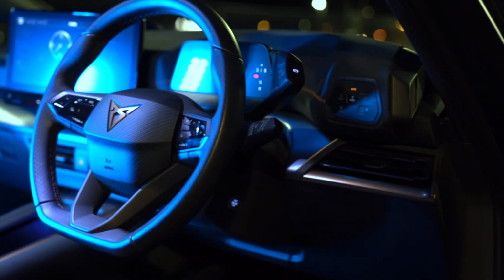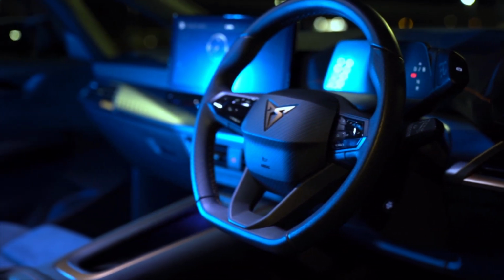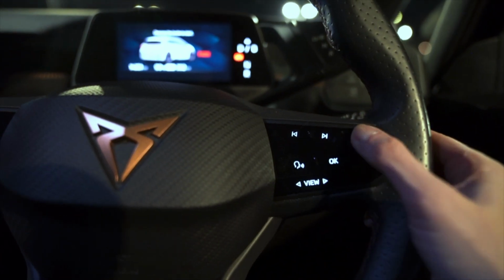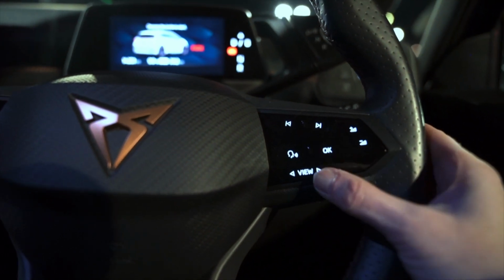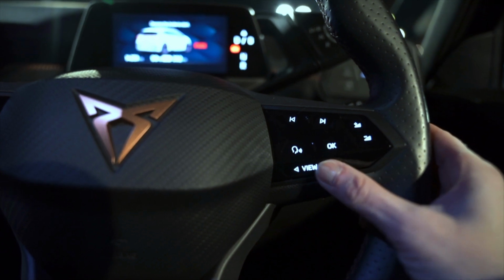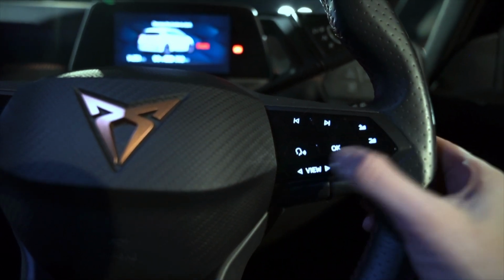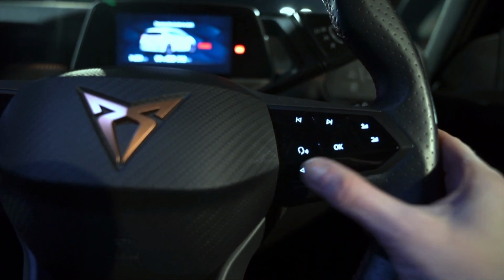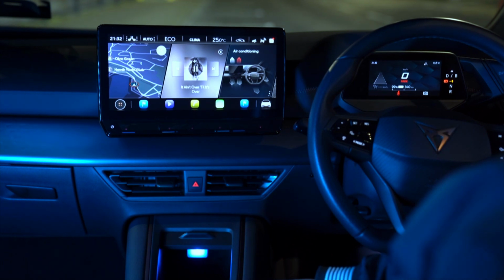You'll find touch-sensitive controls everywhere throughout the cabin. The ones on the steering wheel are easily activated when you least want them, and most difficult when you do. The Born gets a 12-inch central touchscreen where most settings are accessed. The story is much the same here too. Ergonomics are not high on the list at the in-house design department.